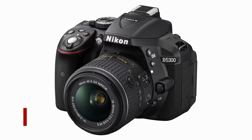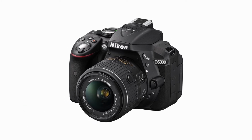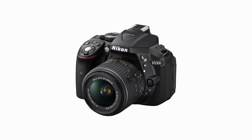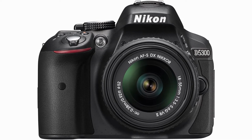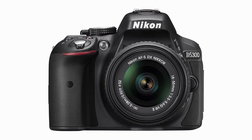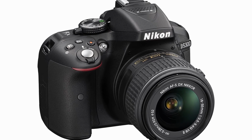On number 2, Nikon D5300. The Nikon D5300 is the oldest DSLR on this list, having been released in 2013. Despite its gray hair, this once mid-range camera now has an entry-level pricing and yet has a lot to offer new photographers. For starters, the 24.2MP sensor still functions admirably, with its lack of a low-pass filter guaranteeing that it catches a lot of detail, and the 39-point AF system remaining dependable as long as there's enough light.